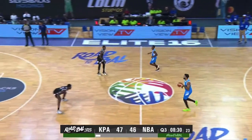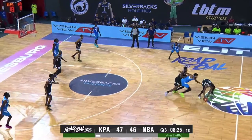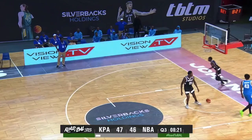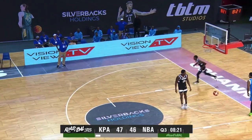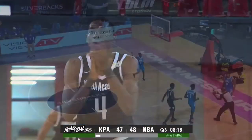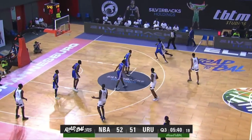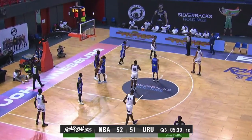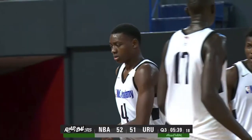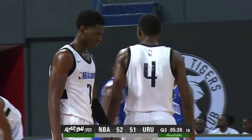You love to see his activity in the open court. Here swiping at the ball and getting an easy breakout. And lastly, the 2022 BWB MVP plays with a passion and a flair. Here, understanding the foul situation against Urunani in a tight game, getting some easy free throws.